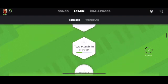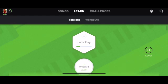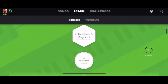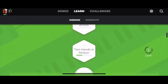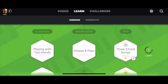The amount of lessons they have and the way they design their lessons. So it starts out at 0, like I have no idea what I'm doing, right? And you just develop and develop and develop. And then it gives you 3 paths you can choose. Classical, if you want to learn classical piano, knowledge, which is music theory, and pop, which is just pop music.